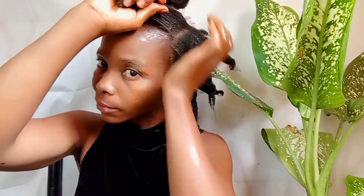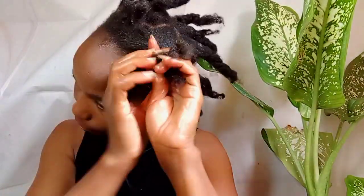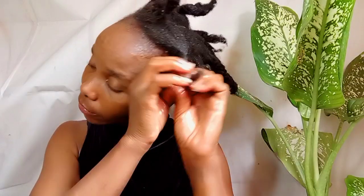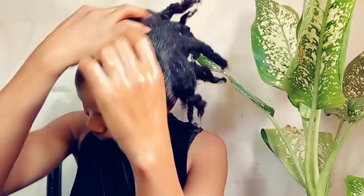So of course, we did go in with more oil, friends, but I wasn't heavy-handed. You see, at the end, I'm going to show you how much is left. Once I'm done, I'll twist that section and then move on to another section. You can even use some clippers just to make the work easier, or you can actually braid as you go.